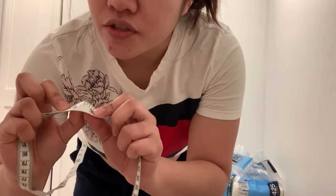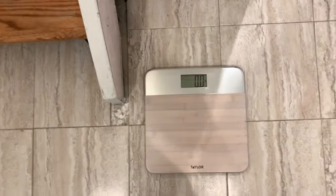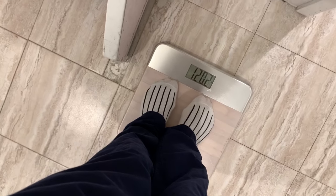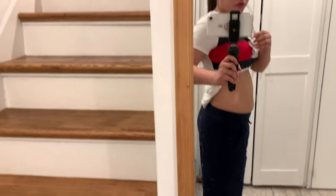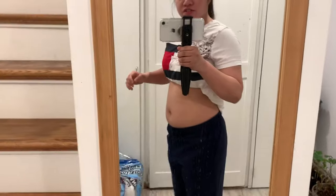So my waist measures 35.5. 35.5. Let's try to check my weight. Oh my gosh. It's 120 pounds. I just want to show you how my tummy looks before I start the challenge.